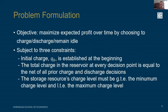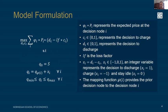This is what the math looks like. I won't talk about it too much. There are a lot of details in the paper if you want to see exactly what we did. This is an intertemporal optimization problem, summed over all time periods. We call them decision nodes because it's a binomial tree where you start at one, and you have different potential outcomes in each state.